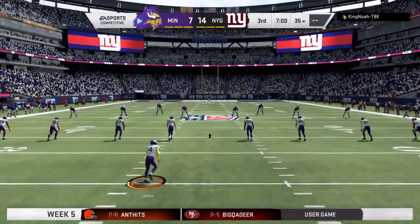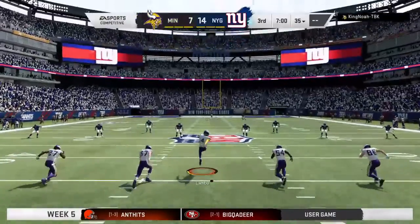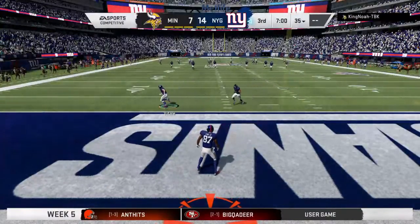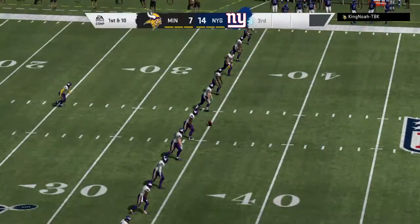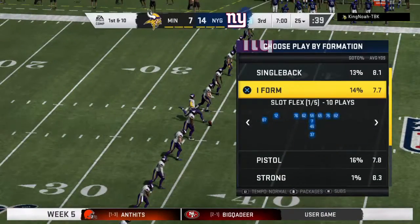As we'll send you down the coast now to Orlando, that's where we find Jonathan Coachman, ready with our EA Sports halftime report. Coach. And this will be a touchback as that sails over the end line.